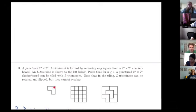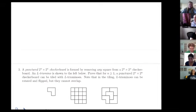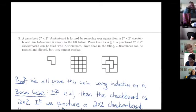And this is what an L triomino is. It gets the trio because it contains 3 different squares. And it gets the L name because it looks like an L that's been rotated around. Okay, and so the claim is that any one of these punctured 2^n by 2^n checkerboards can be tiled with L triominoes, like we did over here. So here's the 2 by 2 case, which has been done. And the claim is that we can do this for as large a punctured checkerboard as we get.